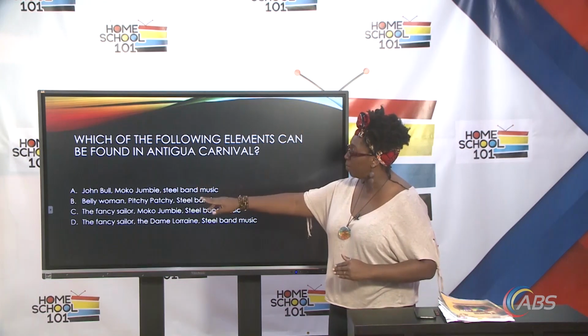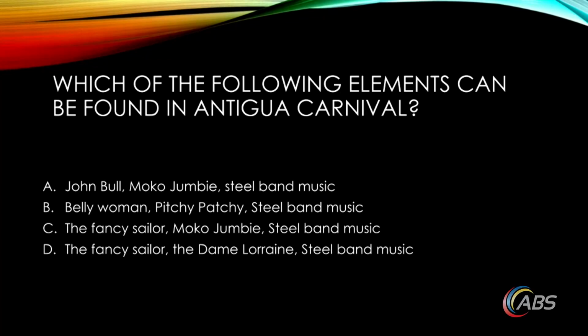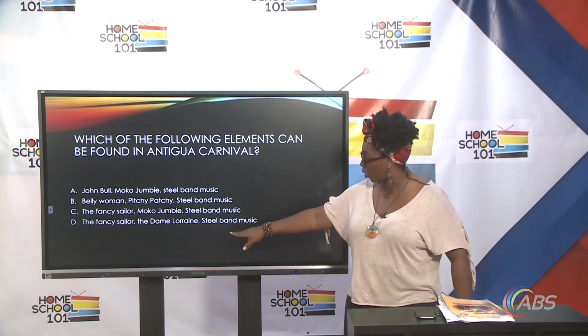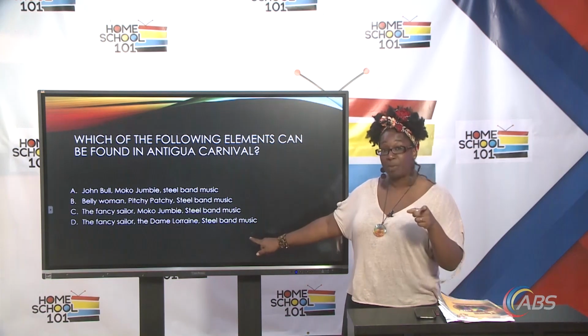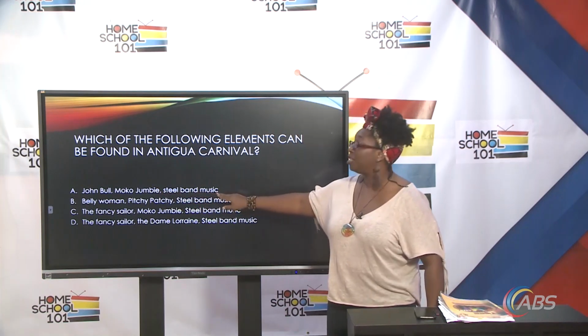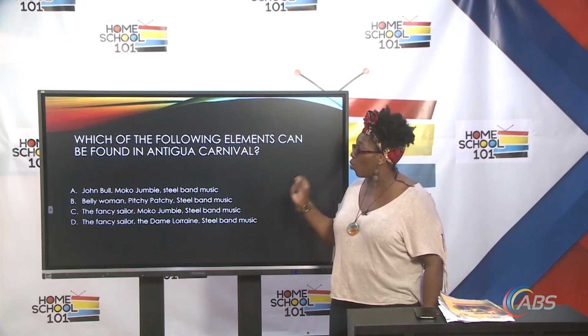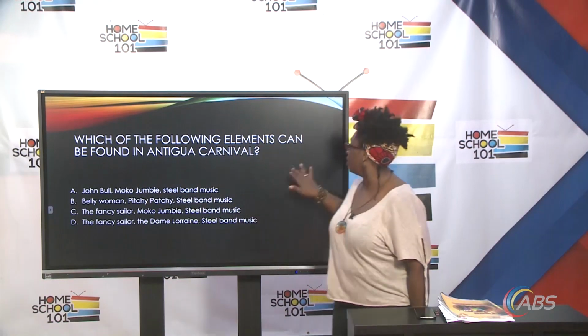So we have the John Bull, the Mukajumbi, the steel band music, the Fancy Sailor, Dame Lorraine, steel band music. We just spoke about this, so you know. Mukajumbi and steel band music you can find in several islands. But what is specific to Antigua? A, the John Bull.